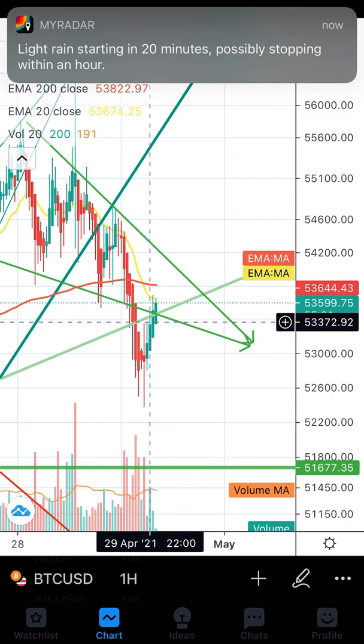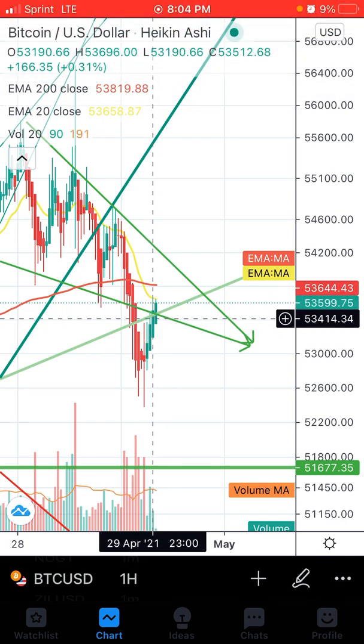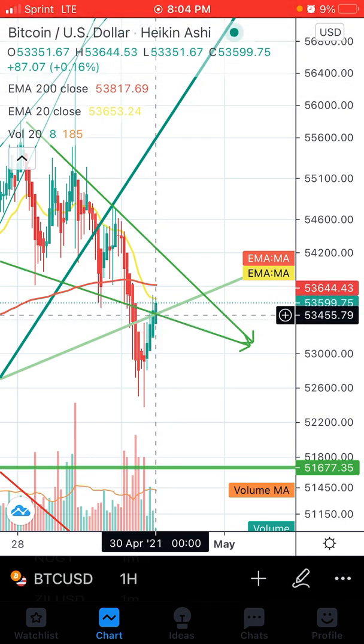We see a little light rain possible in my area, but stopping within an hour, so that's not bad. But it's sunny out here right now, so we're good. Not too concerned about that.